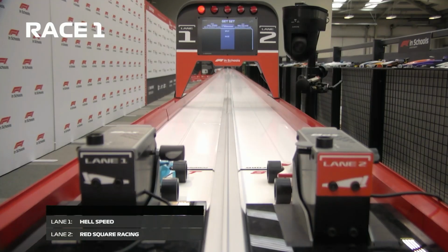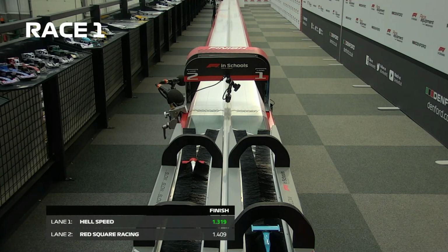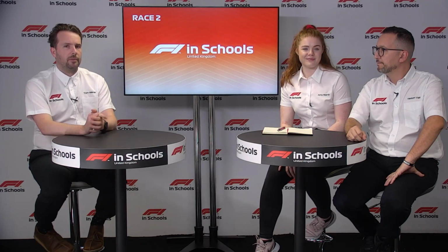Race 1, in lane 1, Hell Speed, and in lane 2, Red Square Racing. Despite Red Square Racing having the lighter car, Hell Speed actually takes that one with a 1.319, Red Square Racing a 1.409. Really interesting. Sam, have you got any thoughts there on what potentially could have happened for Red Square Racing? Yeah, I'm not completely sure what could have happened. I think the heavier car is going to make an impact. I'm not sure if I saw some weaving down the track. That normally slows cars down a little bit.